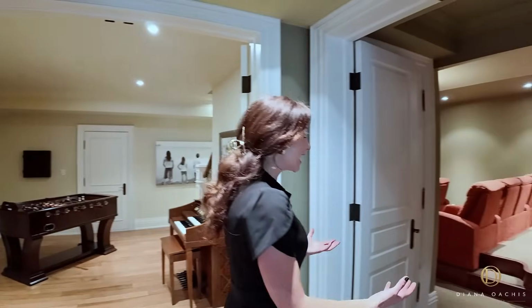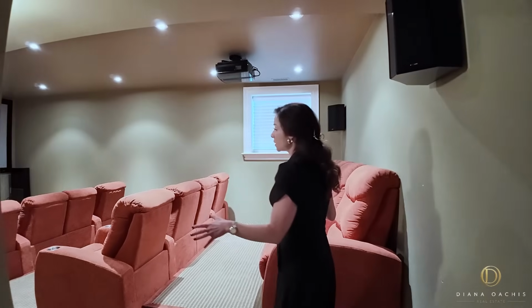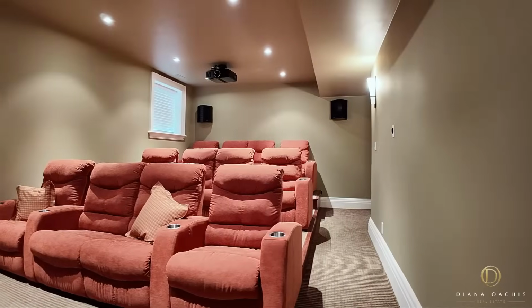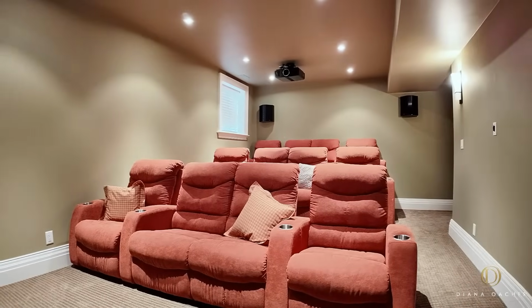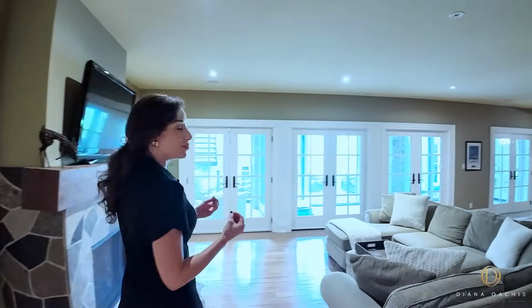What's also nice about the lower level, it's that there's a dedicated room for watching movies. So this is a 12-person theater room with a projector and a projector screen. You've got theater style seats. It's fully soundproofed. It's perfect again for dedicating that space and time for watching your favorite movies.